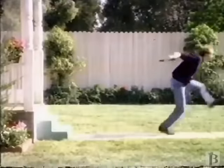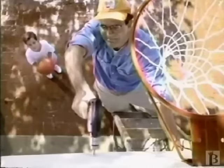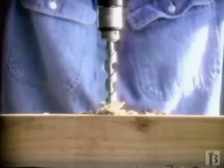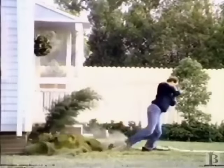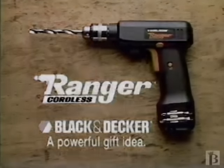When regular drills hold you back, send in the new Ranger Cordless Drill from Black & Decker. It goes anywhere to handle all the tough jobs. No strings attached. The new Ranger Cordless Drill, a powerful gift idea from Black & Decker.